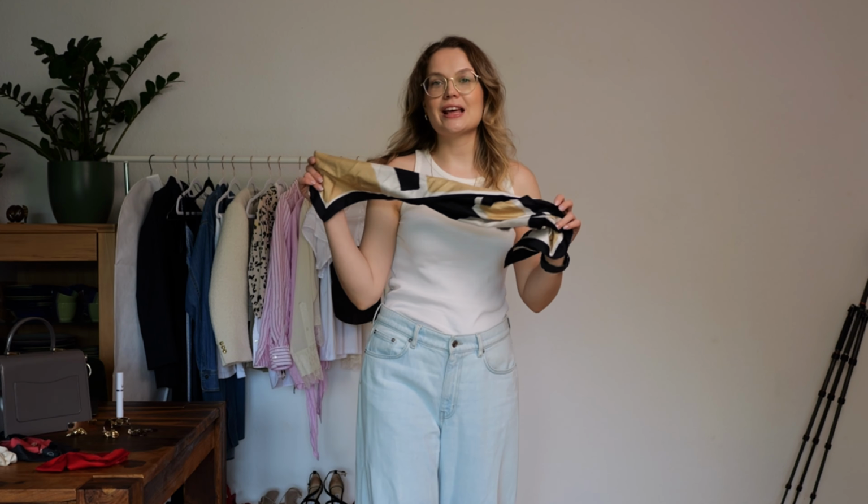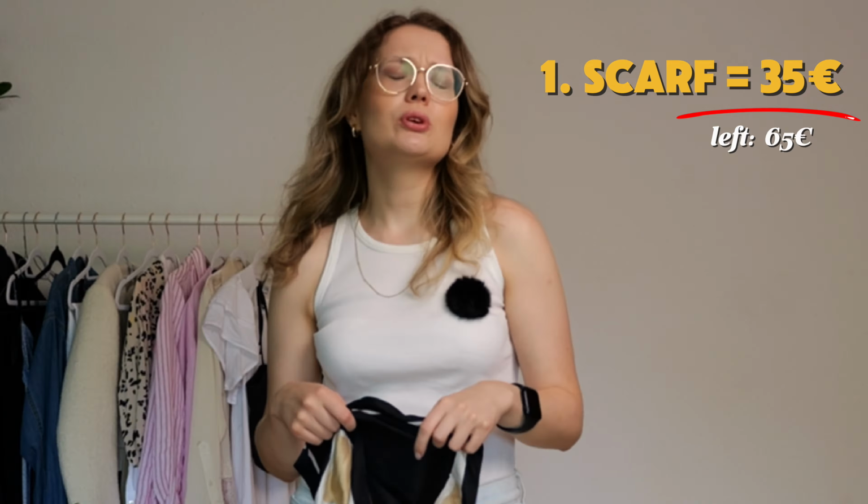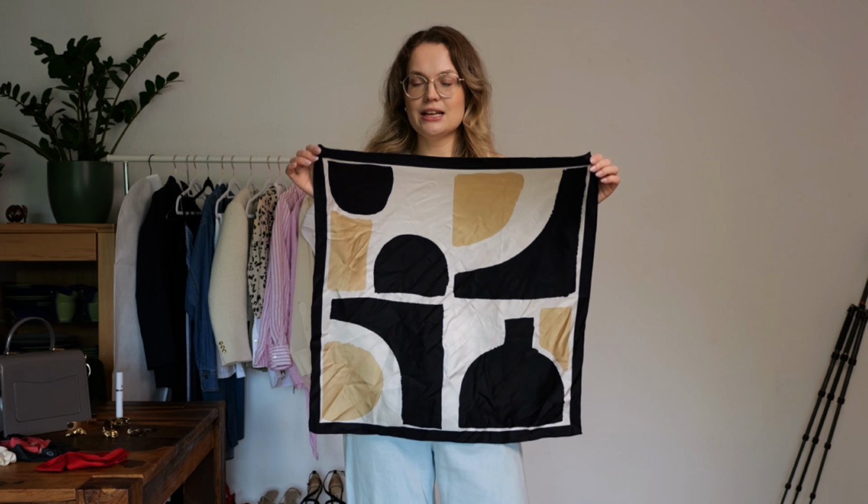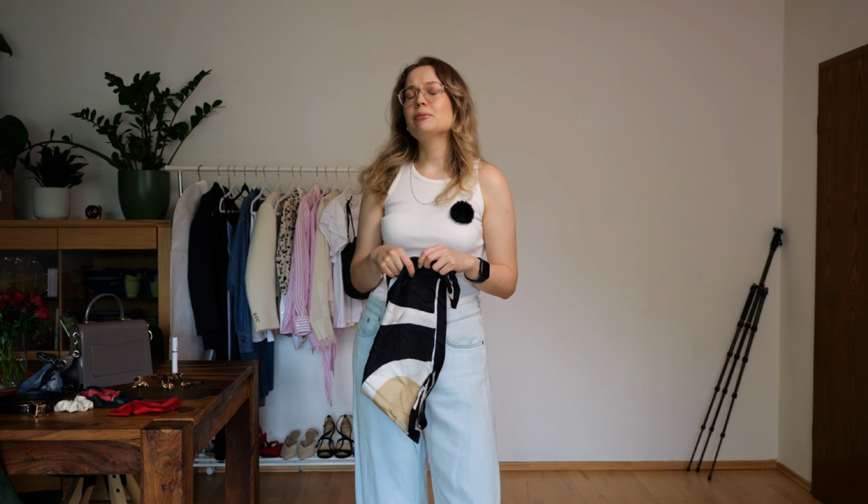Okay, so first up is the silk scarf. To be honest, it can be any other material. Mine is just silk and it is this size. So you would tell me, oh, come on, it's a scarf, it's so small, what can I do? Let me show you some creative examples you can do. And do you see a lot of people wearing scarves on the street? I don't, because so many people underestimate the effect of a very chic silk scarf.